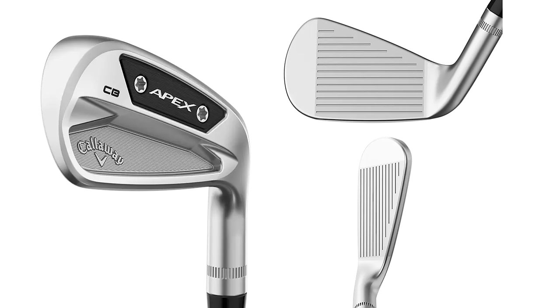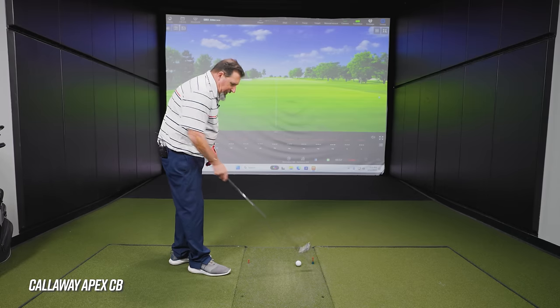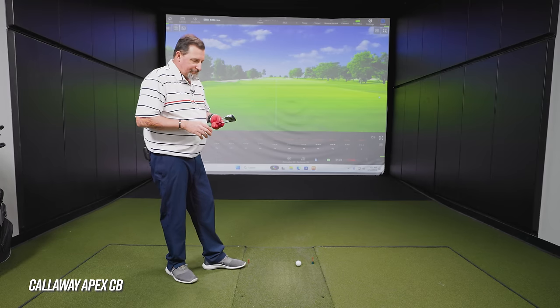Again, I think the shape for Callaway has changed a little bit. It's not quite as much to my liking as what they've had in the past. It's a nice narrow sole. The top line looks really clean, looks really small, which is awesome. It's a good looking players club though. I've heard great feedback on the appearance of that.